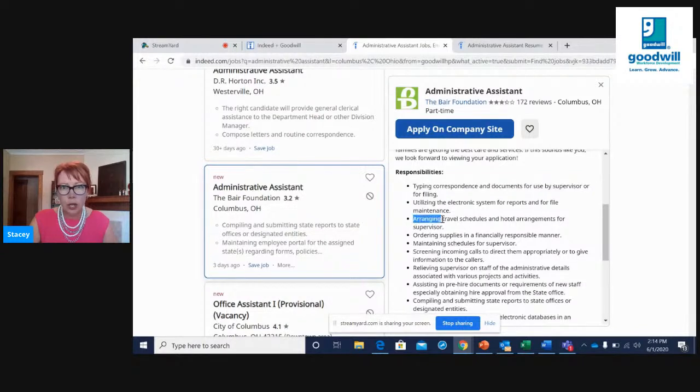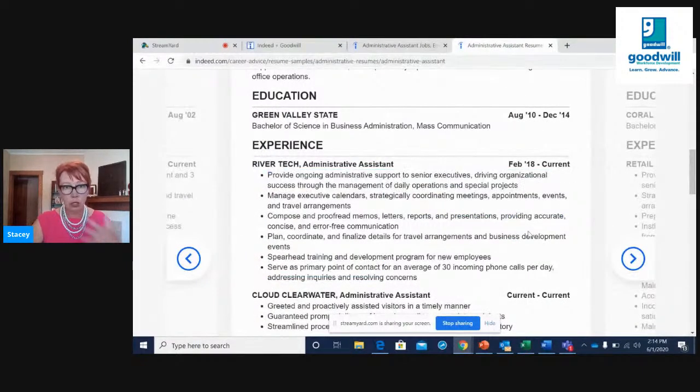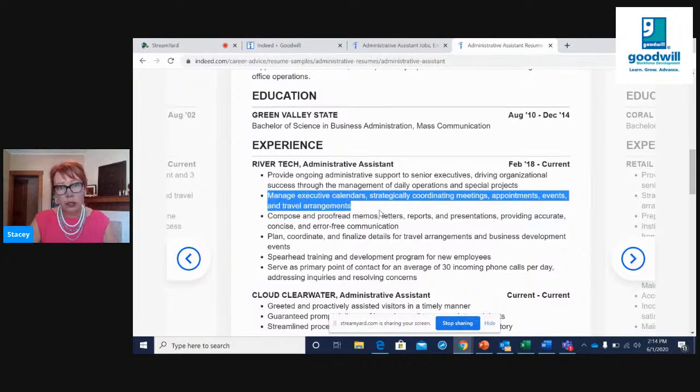And then arranging travel schedules and hotel arrangements for supervisor. Think of that. Now look back where you have your experience here. Look at this. Manage calendars, strategically coordinate meetings, appointments, events, and travel arrangements. See those keywords? They specifically ask for someone who can organize travel.